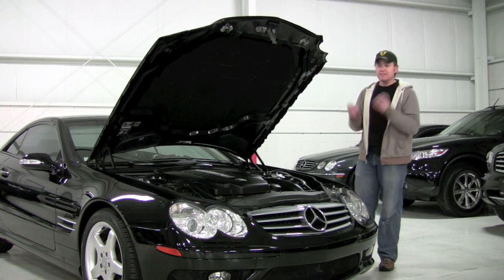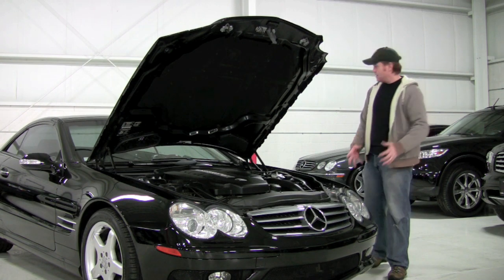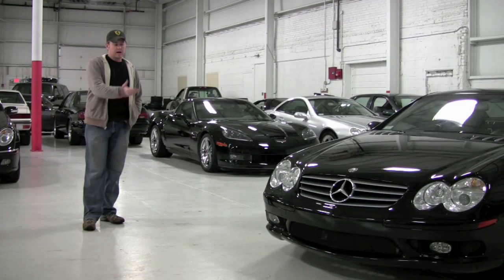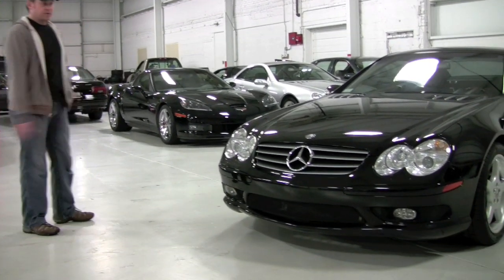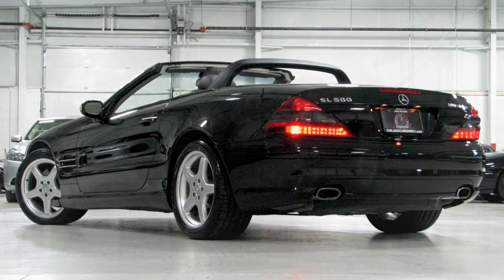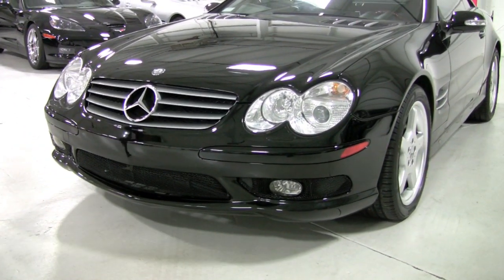But let's walk around it, because even though it is an 03, I really, really want you to look closely, because it's an immaculate example of an 03 SL500. I would consider this probably one of the most timeless cars on the road today. I remember when these came out, just being absolutely floored every time I saw one. But really a great color combo, great options. I do love the sport package, really gives it a lot of curb appeal.